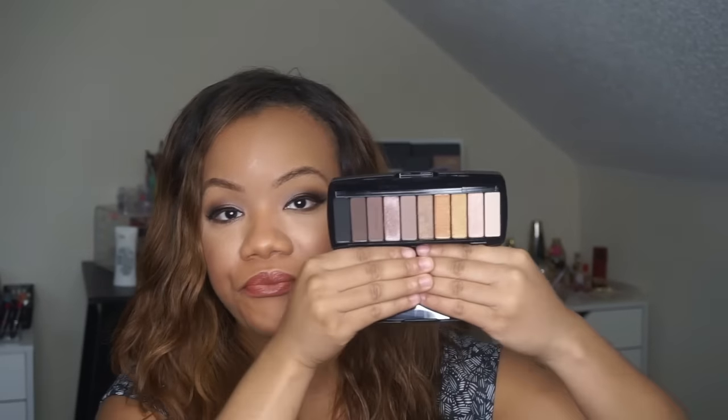I tried to use the double-ended brush today. I didn't really like it. The fluffy side was just a bit flimsy. It wasn't dense at all, and it's hard to blend anything out with that. So I didn't use it, but those are how the colors look. They're so gorgeous. And you guys know Wet n Wild's pigmentation is amazing.